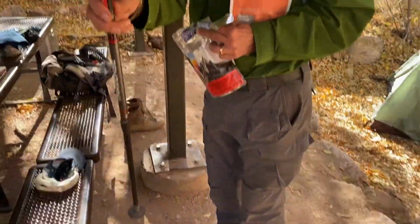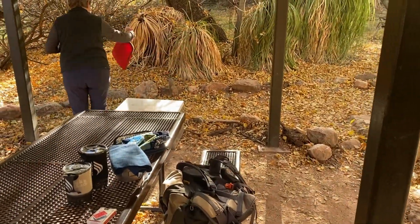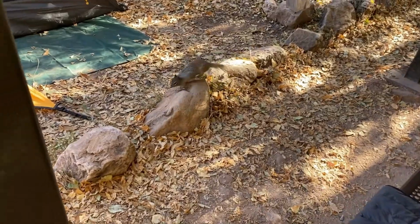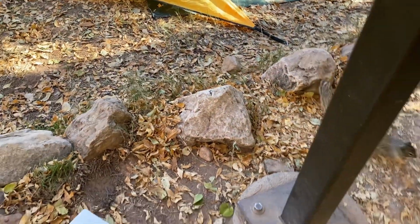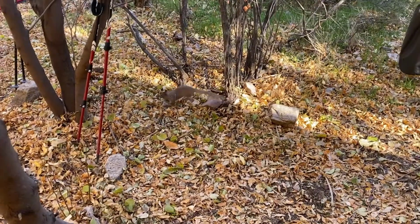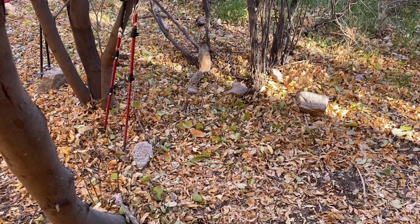We're having a lot of fun here. Here's a stick. Let's see if we can get rid of him. He's running to take our food. Oh, no, there we go. This is why they tell you to lock up your food. I'm just a couple feet from him and trying to get him to go away. All right, ready? Go, go, go. I don't know how to say go in chicken or squirrel, whatever it is.